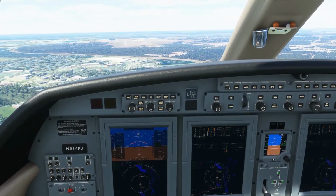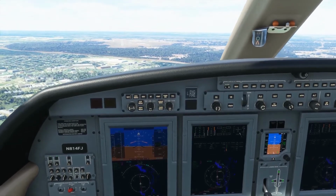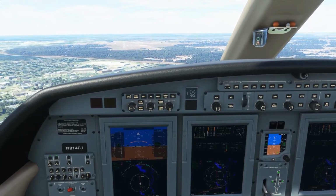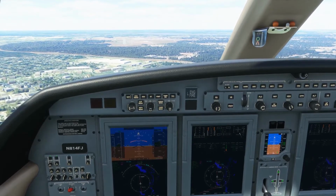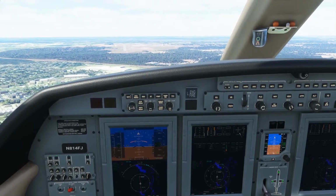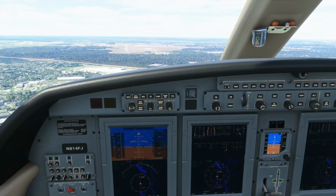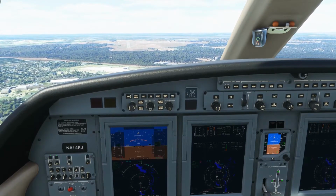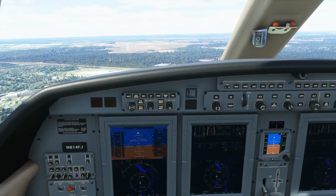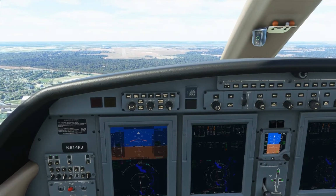Alright, there we go. Let's pull power back. Excuse me, losing my voice. Everything's looking good. See lead-in lights. Alright, open the power just a tad. We're at 110 knots. Maybe a little bit more. We're starting to sink just a bit.